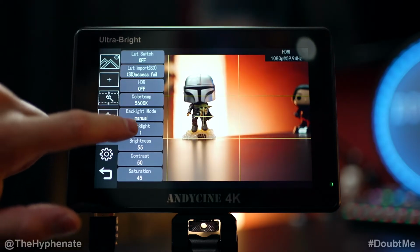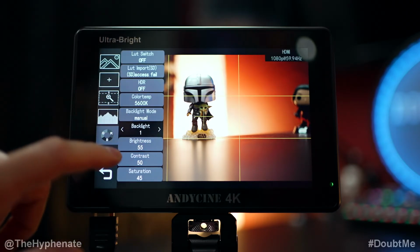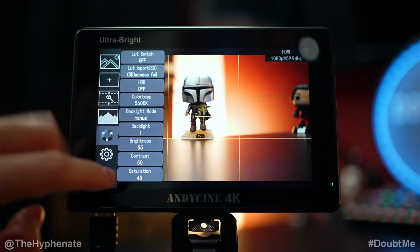Now here you can also change the backlight here or through touch, as I showed you earlier, whichever you prefer. Now there are also brightness, contrast, and saturation settings here.